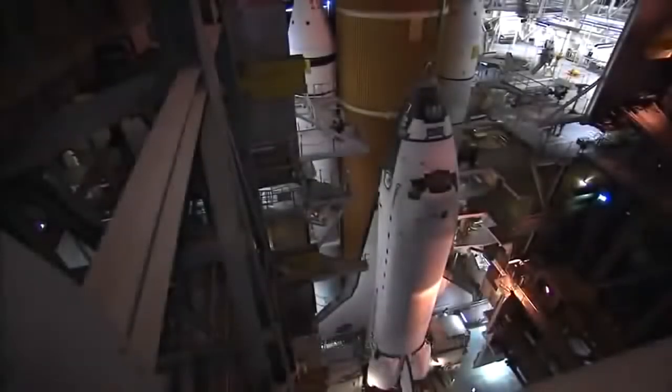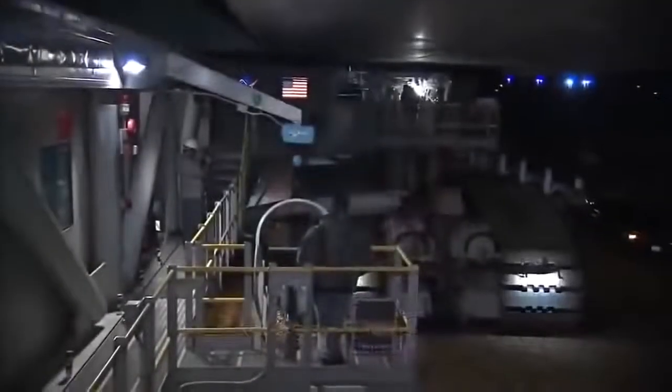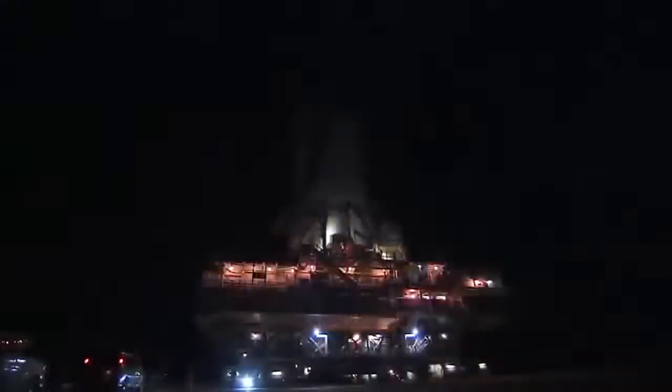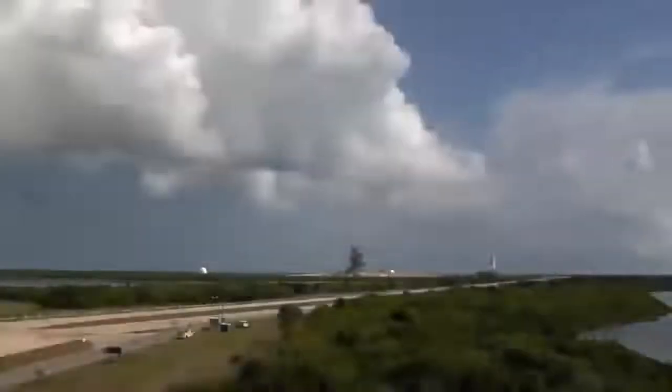The rollout. Looking now much like it will at liftoff, the space shuttle is carried to the launch pad atop the 6 million-pound crawler transporter at a blazing pace of less than a mile an hour. Not exactly warp speed.